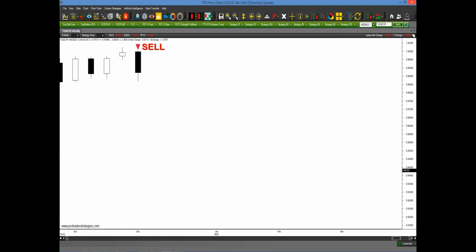Now here's an example on a weekly chart of the Swiss franc. All right, I'm showing you 2 different markets, 2 different time frames. It doesn't have to be just daily bars of stocks. Here's a weekly chart of the Swiss franc. I believe a strategy number 5 sell signal right here. Here are the 4 different exit points.